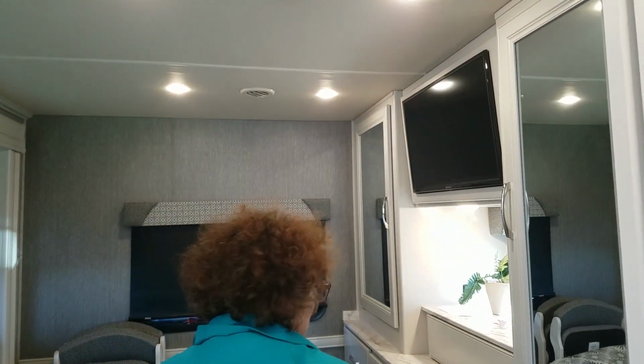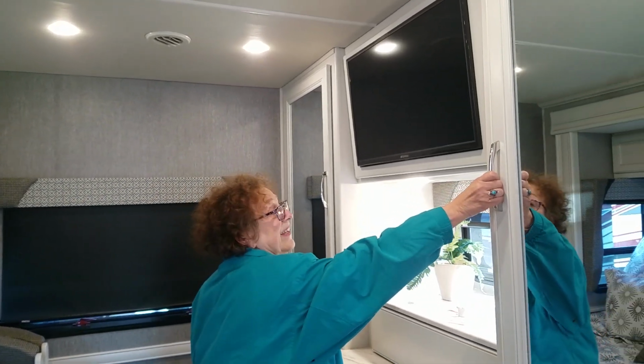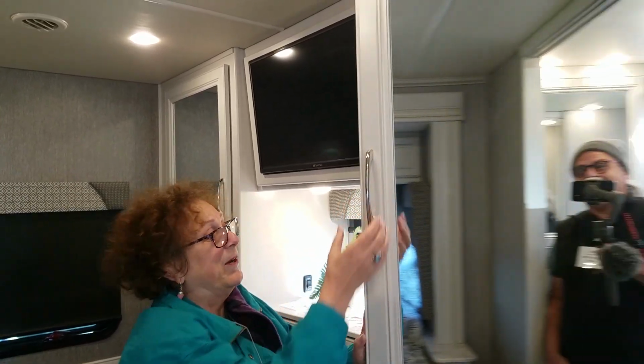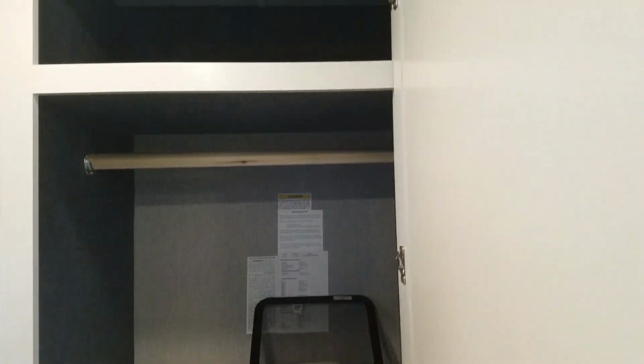Back in here, I love this bedroom. It's very cozy. The bedroom's a really neat design, and it's got a lot more features in it than what you think at first. Yes, it did surprise us. Now there's that little table for between the seats up front. But you've got hanging wardrobe there, plus storage in the top.